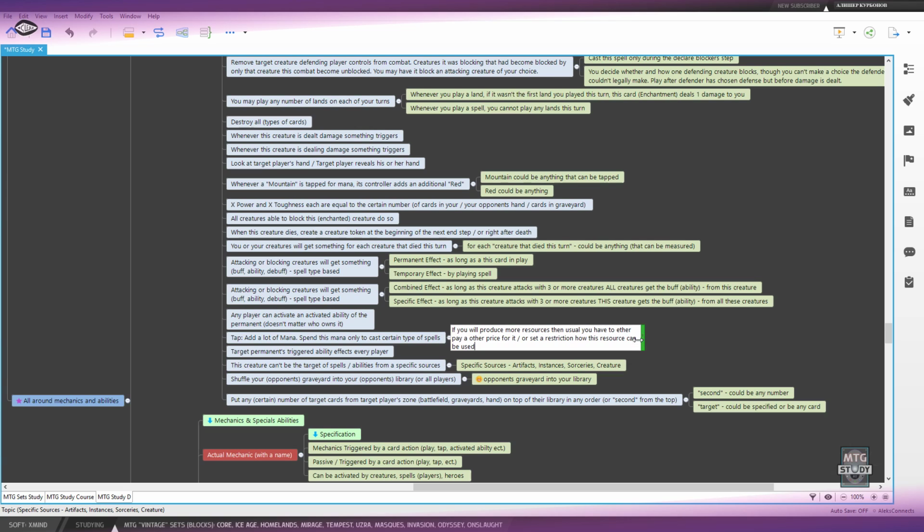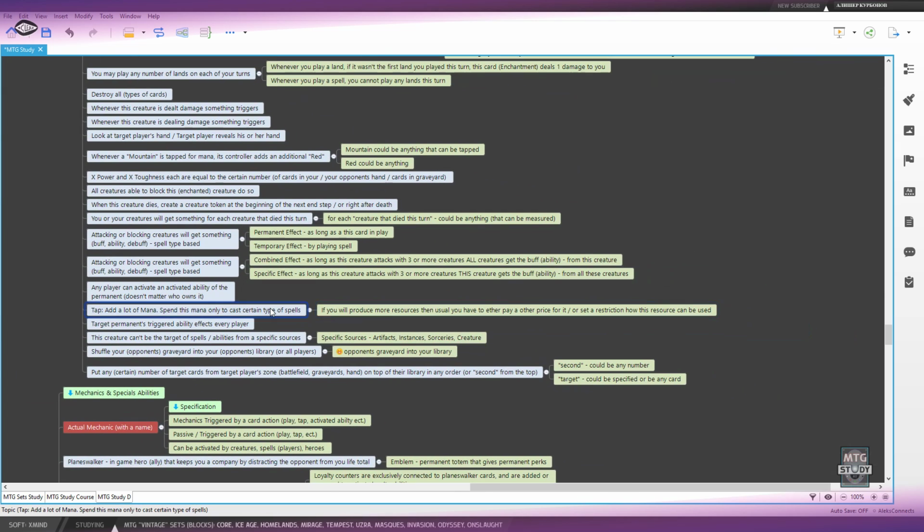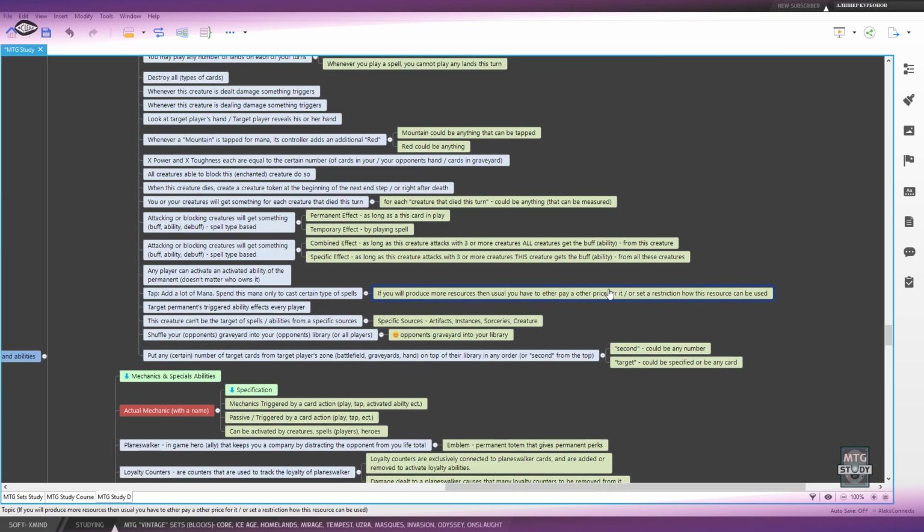Yep. So this is actually quite cool. I mean, I like where this is going. So add a lot of mana, spend this mana only to cast a certain type of spells. So again, this is the example of restriction. And another example is, for instance, sacrifice a creature for each additional mana that you have to pay, or tap an artifact for each additional mana that you have to pay, or tap a creature, or discard a card, etc. So again, you have to pay another price for it, or set a restriction on how this resource can be used. Quite clear, quite easy, and nothing super complex.